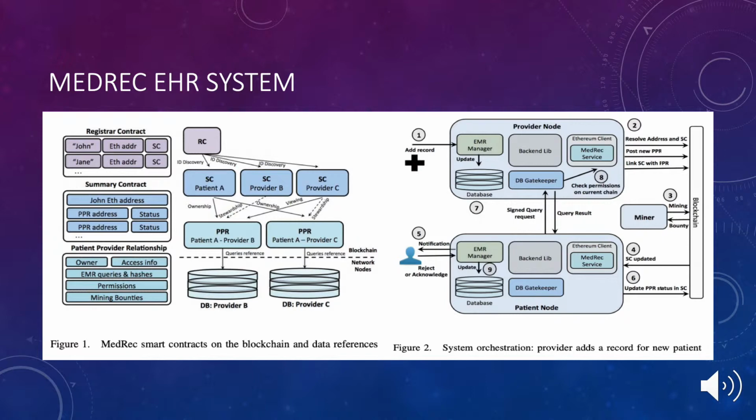The second contract is the patient-provider relationship contract. This contract contains the medical history of a patient. It is secure just like any other system on the blockchain. The third contract is the summary contract. The summary contract contains a reference list with all previous and current providers of a patient. It is part of the blockchain that notifies patients of new providers and allows patients to decide who has permission to their medical records.